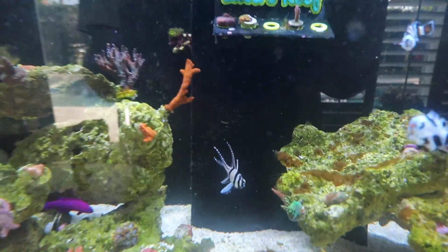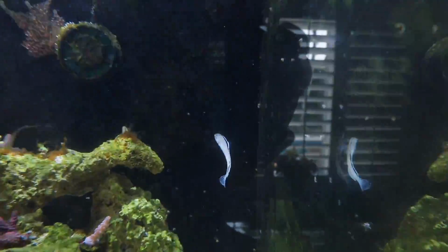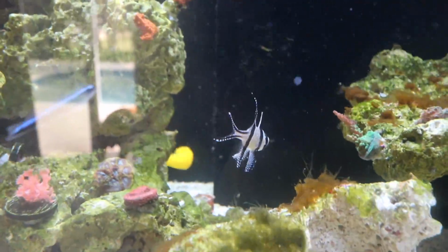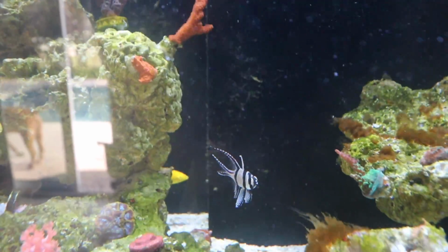But here's our little Bangai cardinal. We got the Smith's Blenny. And then we've got our 3 schooling little Dispar Anthias, which are absolutely beautiful. Oh, of course my camera doesn't want to focus. But that is the Anthias. One of my favorites is right here, the Smith's Blenny, so cool. And then our little Bangai cardinal right there.